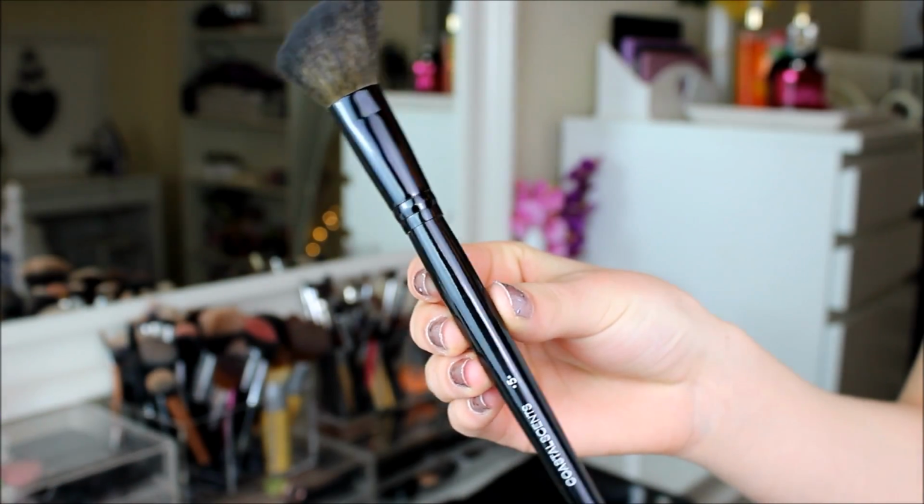Next is this one. This is number 5. This is an angled brush. As you can see, it's nice and angled. I like using this for applying bronzer and contouring. It's also good for applying blush as well.